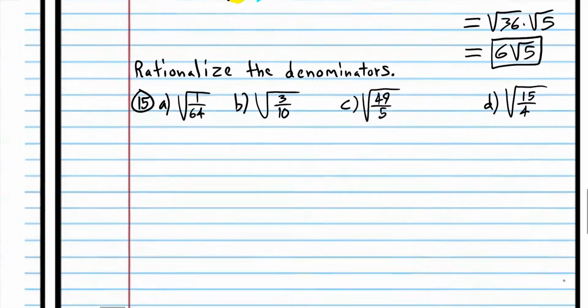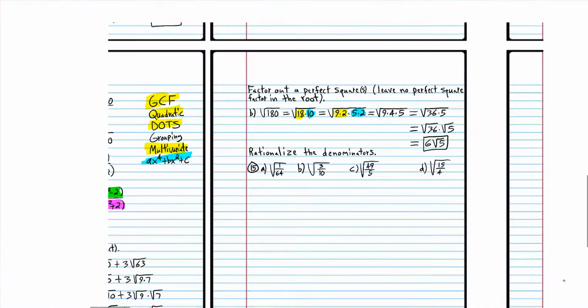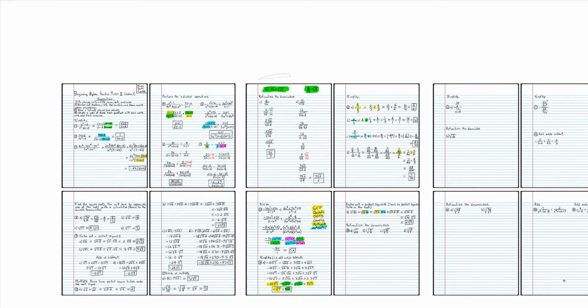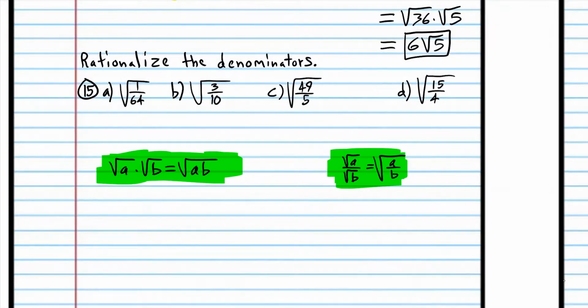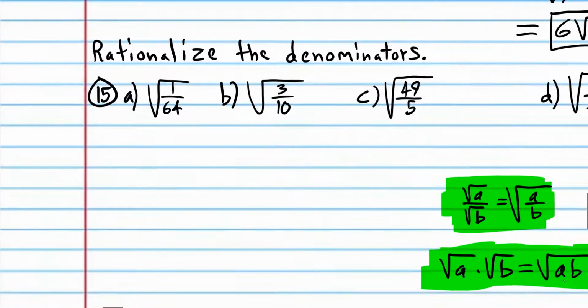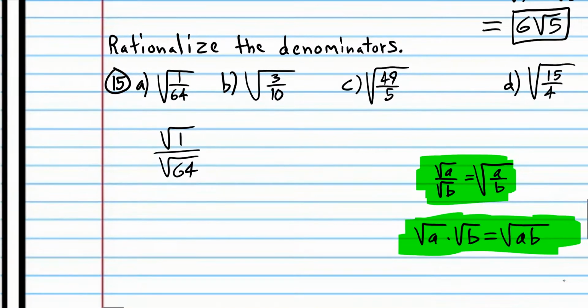Okay, let's try number 15, rationalize the denominators. So here we're going to have to use that principle. Maybe I should figure out where those are. We're going to have to use these principles here. And I'm going to use the one at the right, dividing. So that's just going to become, again, try this on your own. If you can do this on your own, go ahead and do it. Root 1 is just 1, root 64 is 8, and you're done. So that one was pretty easy.